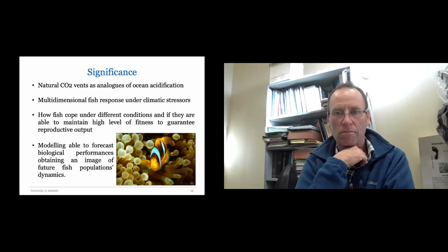The novelty of the proposed research is in the study of the species in their natural environment, in which interaction with other organisms can shape their behavioral responses. Using natural laboratories of ocean acidification, it will be possible to have insights into end of century climatic conditions and see how such stressors affect the reproductive output in organisms which have been exposed all their life to high levels of carbon dioxide, and this has never been done before.